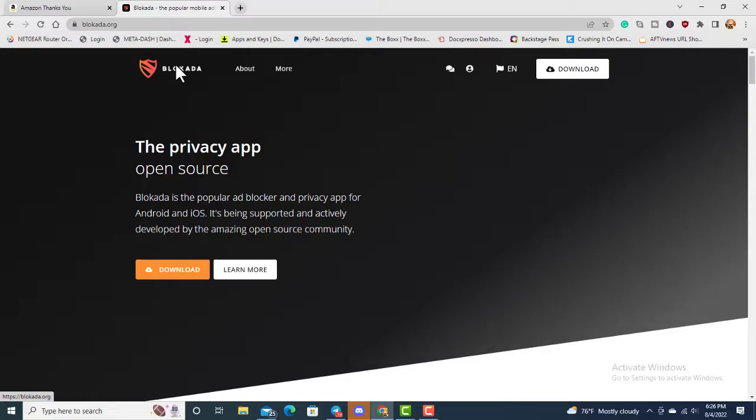Blokada I found out about 2 or 3 years ago. I was looking for an ad blocker, and Blokada has one of the best ad blockers out there. Now there are different versions, which we're going to see in a moment, but let's say this application is all in one. Blokada is the popular ad blocker and privacy app for Android and iOS. It's being supported and actively developed by the amazing open source community. All right, we can learn more about that.